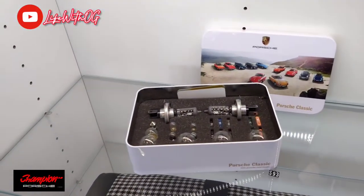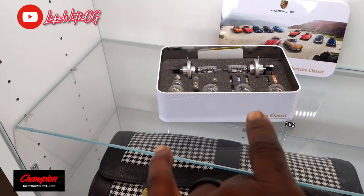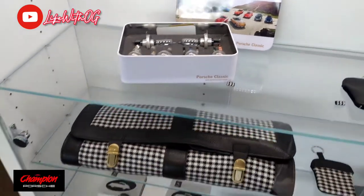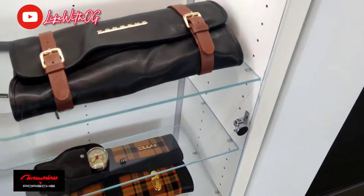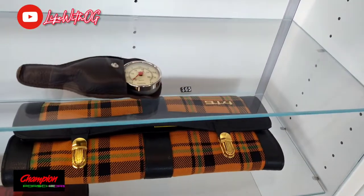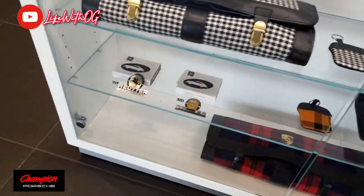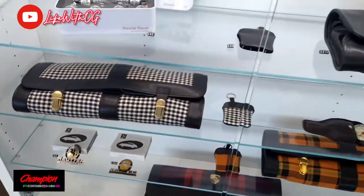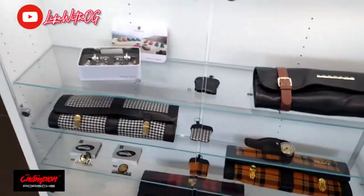Then you also got the HIDs or the headlight bulbs. These are classics. These are the originals. Like I say, it's the man purse or the woman purse. Got the 914s for the people that know what that is. They got Porsche. You also got the tire gauges. And they even got the badge, if you want to go ahead and put the badge on your old school.